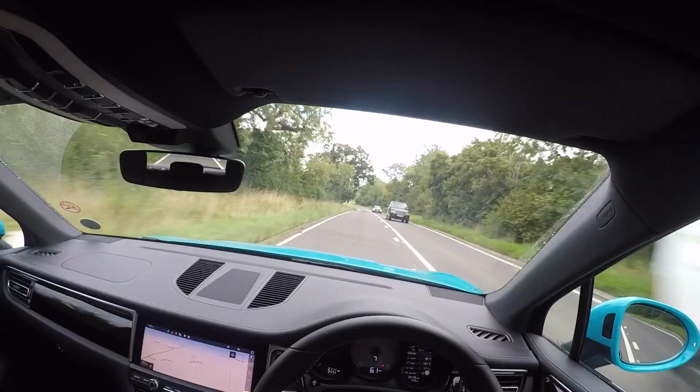So yeah, very few little niggles, which I've already mentioned in the Macan, and I think it's now time to do the verdict. So what are my thoughts on the Porsche Macan S? Well, I think you know where I'm going to go with this. This is an absolutely brilliant little sporty SUV. In terms of ride and handling, this is clearly the class best.